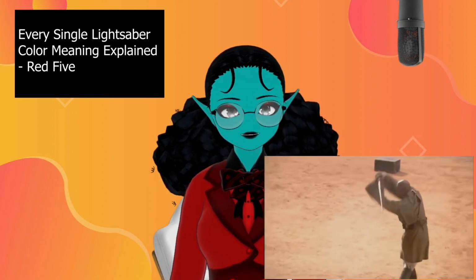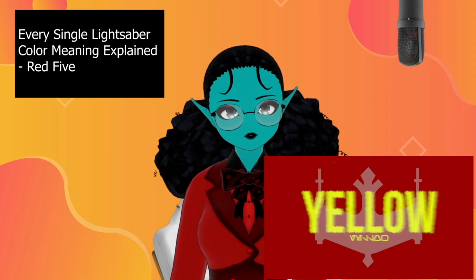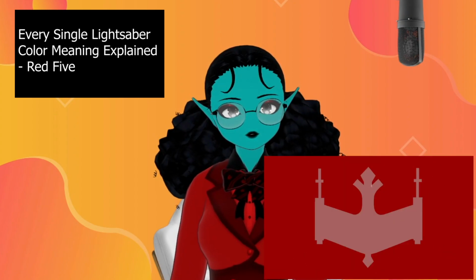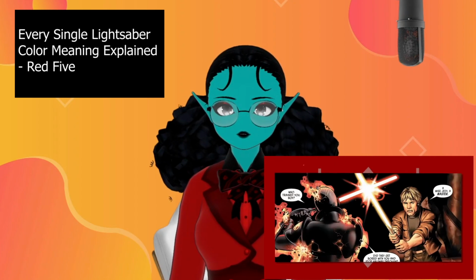Lightsaber to have an in-universe lore explanation to go with it. Yellow lightsabers, like purple, are certainly more rare among the Jedi, wielded by Asajj Ventress, Rey, Bastila Shan, the Jedi Temple Guards, and at one point, Luke Skywalker.